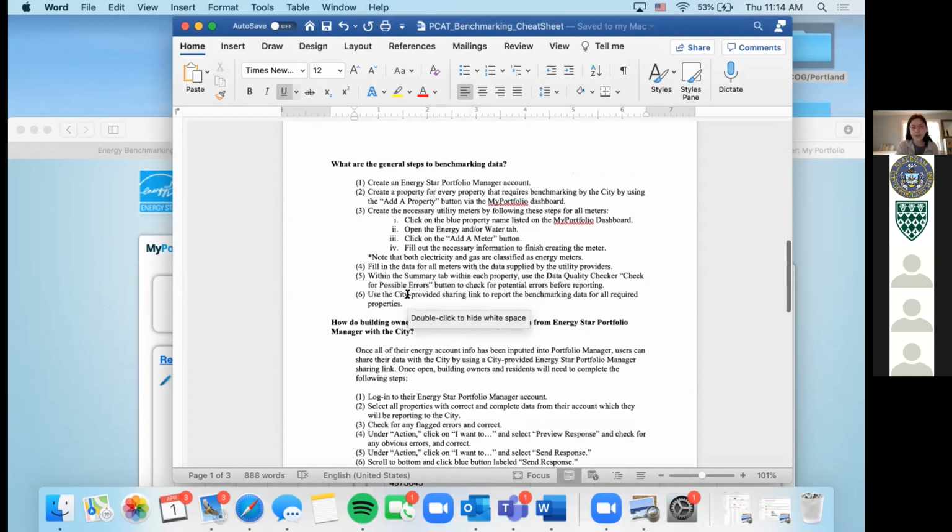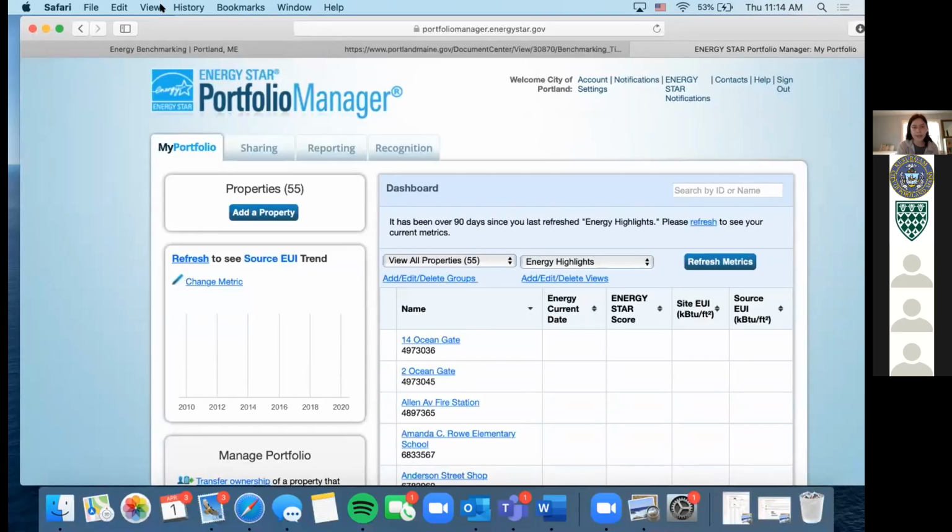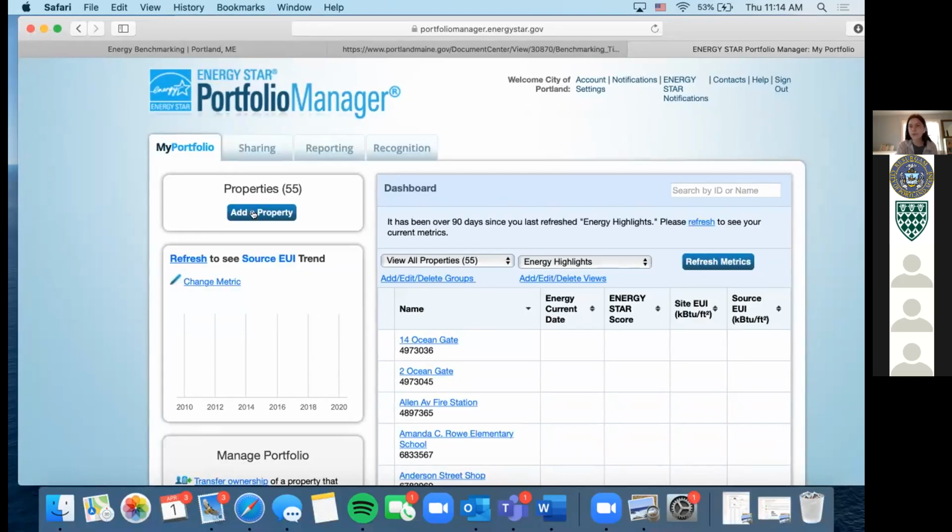So the next question that's outlined here is, what are the general steps to benchmarking data? So the first thing, like I said, is to create the Energy Star Portfolio Manager account. The next thing that we're going to do together now is to create a property for each property that the city requires you benchmark using the Add Property tab. So that's right here on the My Portfolio dashboard. We're just going to click it now.